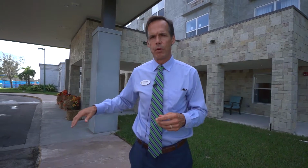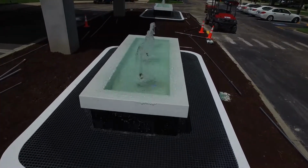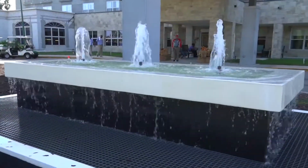The other thing here at the front is, I don't want everybody to think the front is totally complete, because it's not. The drive gets pavers, there's a wood detail that goes on the ceiling, but we don't want to do any of that work yet because there's too many big trucks driving through here. They'll wreck the pavers and everything, so that will be towards the latter part of the project, as well as the completion of the landscaping and everything around the fountains. So much more to come at the front of the Springs.